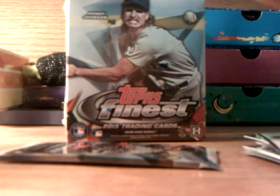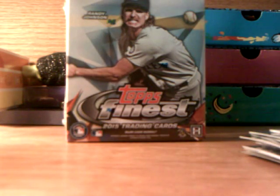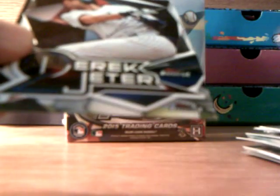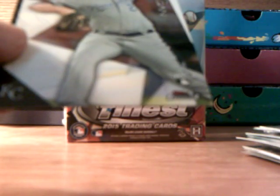We've got George Springer, Generations Orlando Cepeda, Matt Carpenter, X-Factor, Max Scherzer, and Hanley Ramirez. And last pack for part one, Carlos Gonzalez, Anthony Rizzo, Buck Farmer, Refractor. Wow, the second one, Derek Jeter, die cut, which is pretty cool.